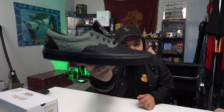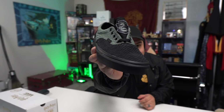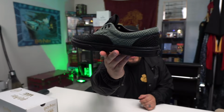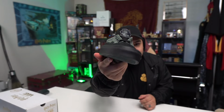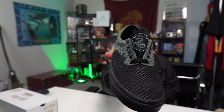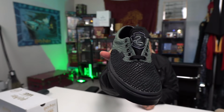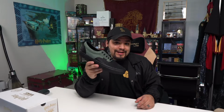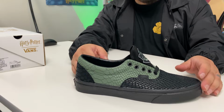Next is going to be one of the best house designs. That would be Slytherin. So Slytherins, you get an Era. And the Era has scales all around. That looks super cool with this nice dark green. Almost like a more earthy green than the regular highlighter green. You do get your house crest right up top on the tongue there. The bottom is the same earthy green, but no hidden details on this shoe either.